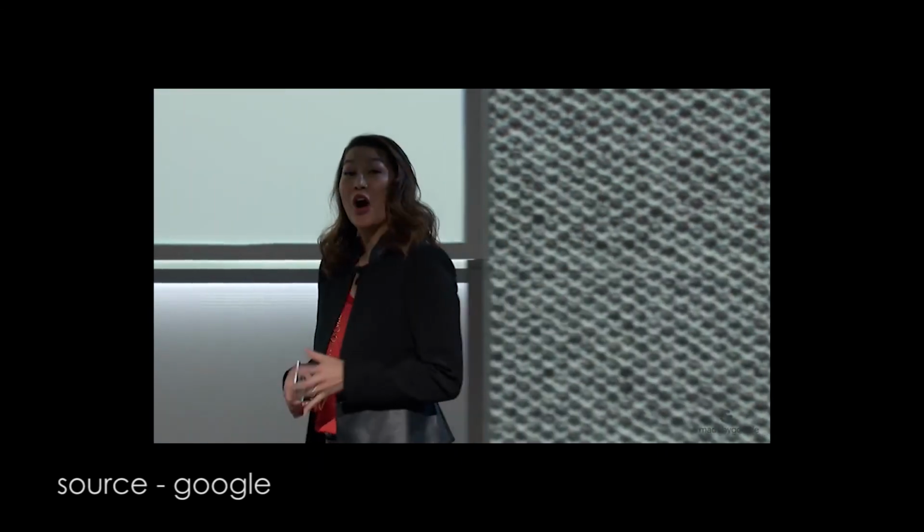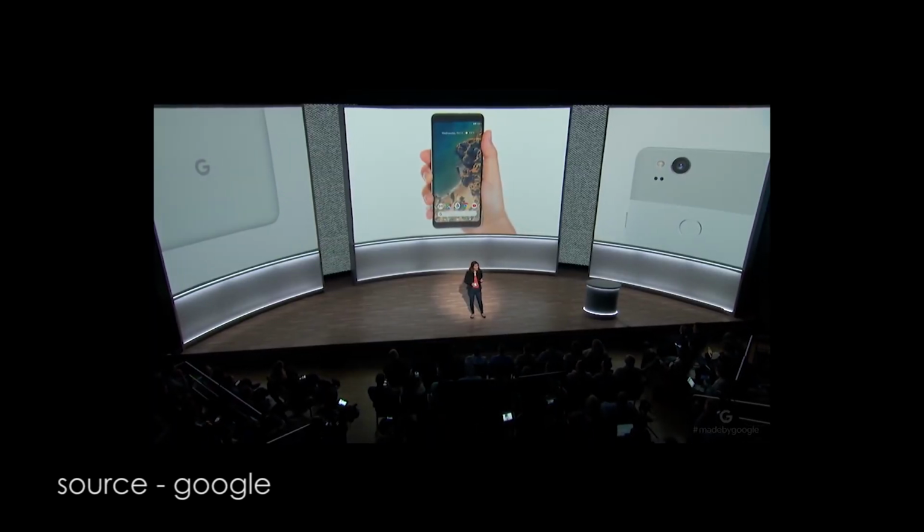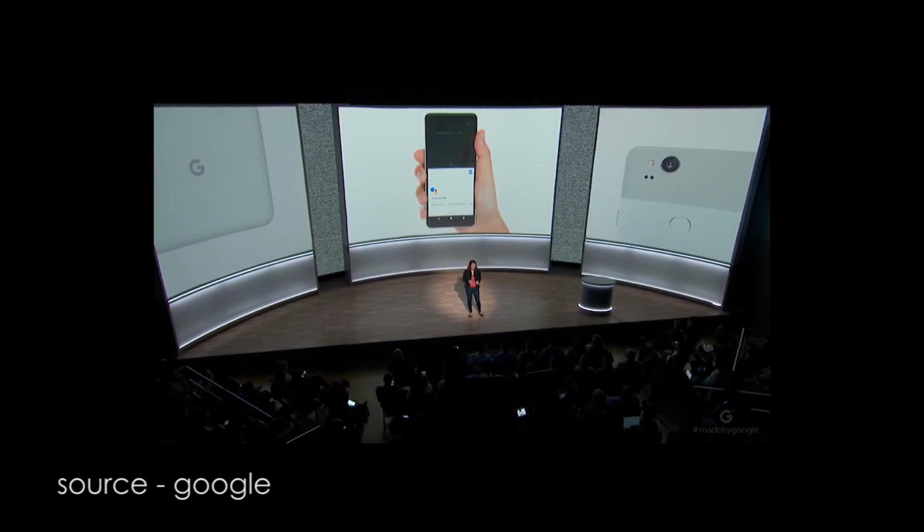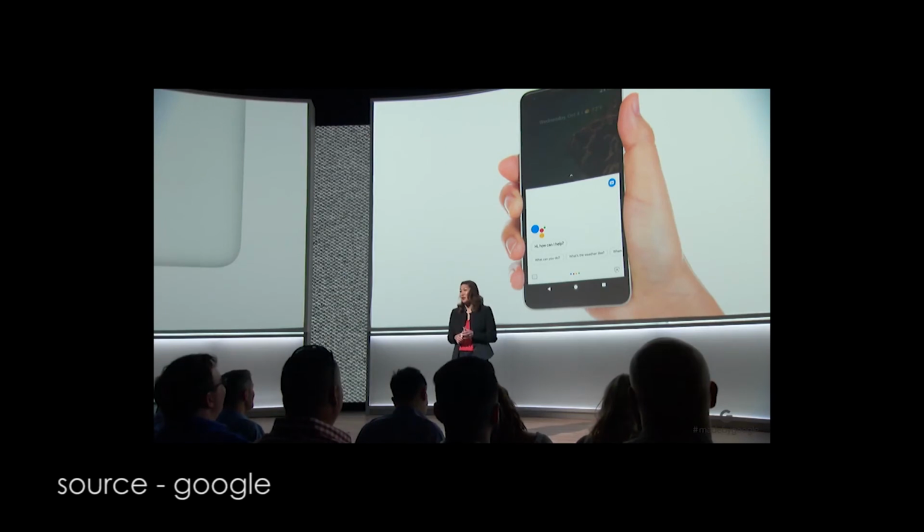But at least there's one upside to this, which is that the Pixel 2 is 5.0 inches. This means the general consumer, it could be anybody, is able to use this with one hand. It is becoming uncommon, it is becoming rare to have this size, but it's great to see.